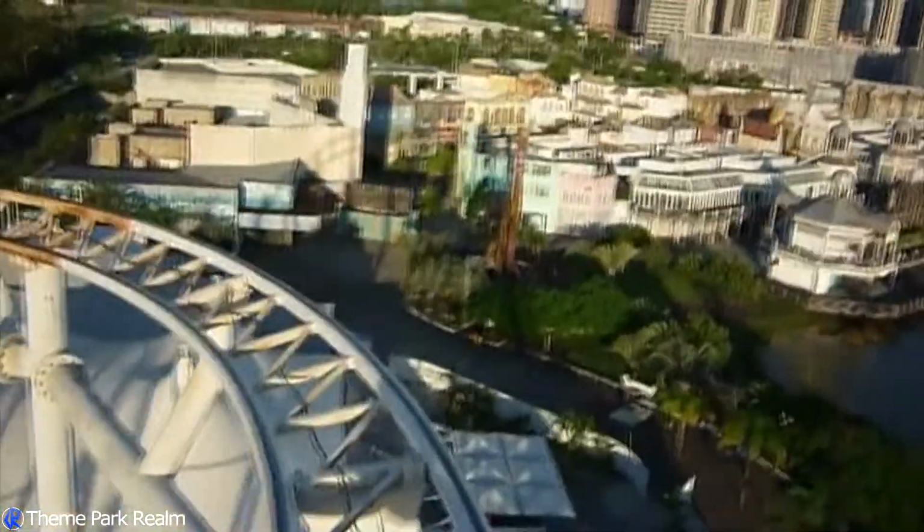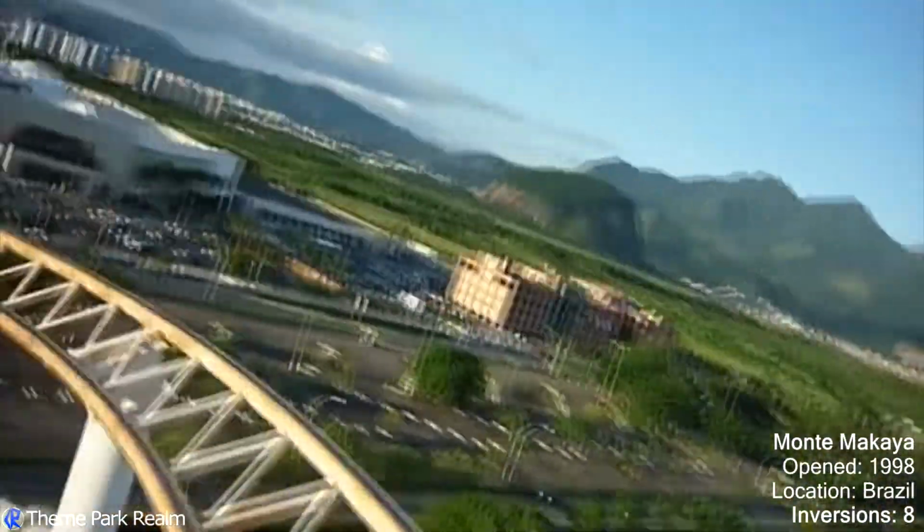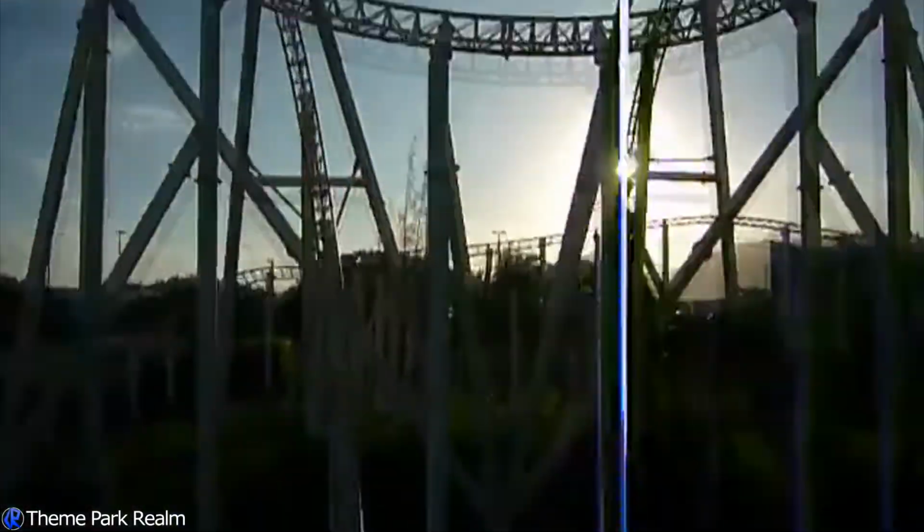In 1998, a brand new theme park was being constructed in Brazil. They were looking for a new groundbreaking coaster. Werner Stengel and Intamin designed a brand new 8 inversion coaster. This ride would be a record breaker for Brazil and match Dragon Khan's inversion count, which at the time was the world record holder for number of inversions.